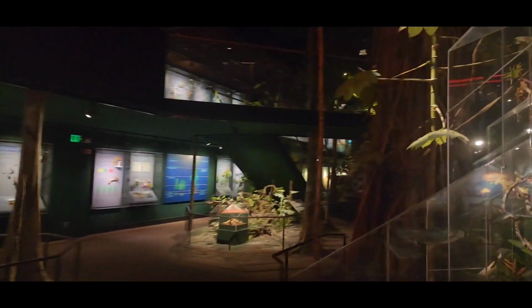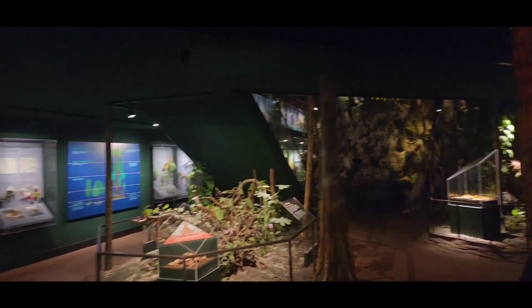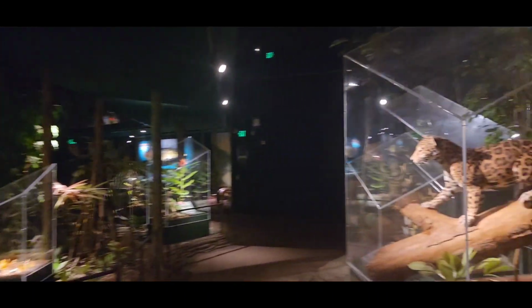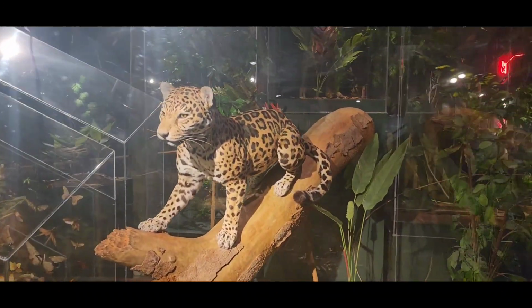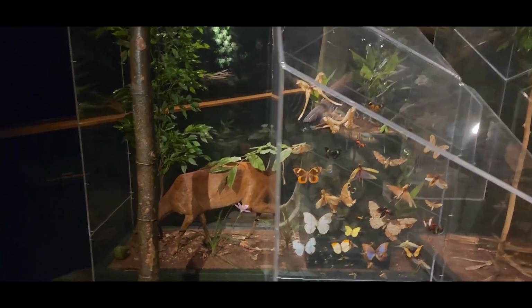Alright, we're going to go up into the canopy. I can hear the children coming already. This beautiful jaguar they have here. I think I'm going to take this route up. We'll have to just kind of speed walk this.